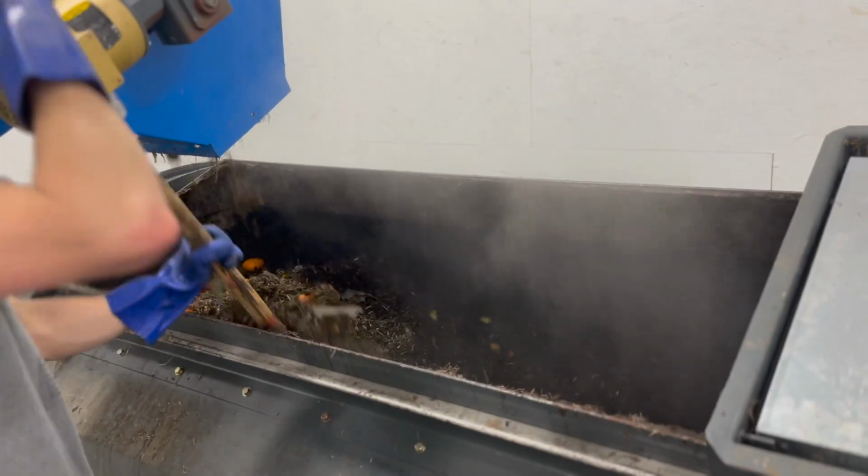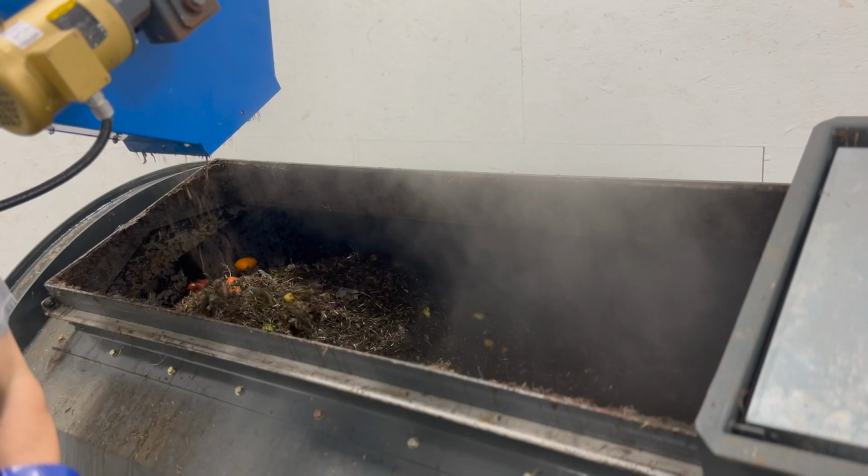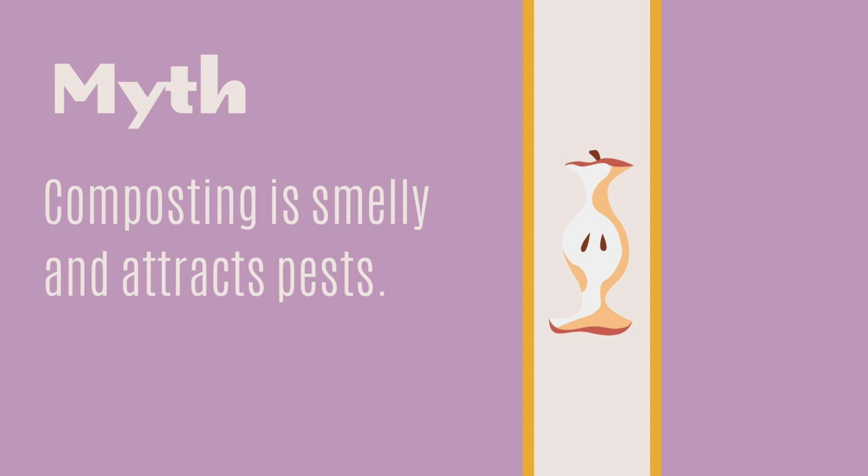But the way our process works, it's really efficient. It heats up and introduces air into the vessel that we use. And that vessel is able to handle meat, dairy, bones, like I said, in addition to your fruits and vegetables.